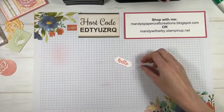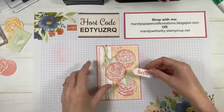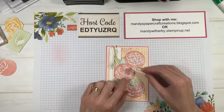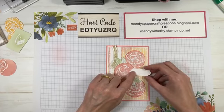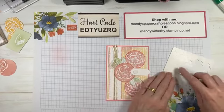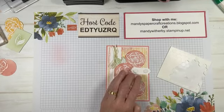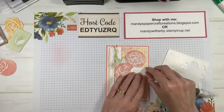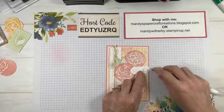Okay, and now we can pop this onto our card front layer. Here we go. I want to pop it up off this layer here. Because this layer is already up on dimensionals and I'm adding an extra dimensional here, that's creating 2 layers. So I'm going to have 1 layer on this end, and on the other end I'm going to create 2 layers of dimensional. So I'm putting 1 down, take the backing off that one and add an extra one on the top. And in that way, it'll make the sentiment label sit nice and flat and it won't be wonky.